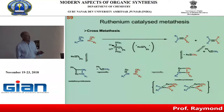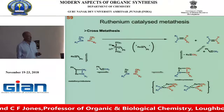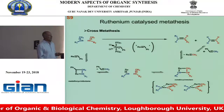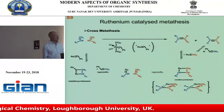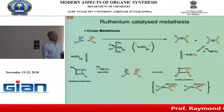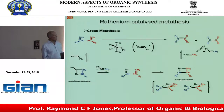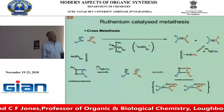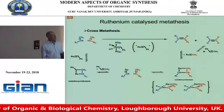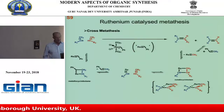You've got your cross metathesis product. The geometry will be determined by stability of the products, which means in a lot of cases, in a di-substituted alkene case, trans will often predominate, and then overall ethene byproduct. And the ruthenium methylene here, as well as taking part in the beginning of the cycle, could also equilibrate with the styrene that was released earlier on and actually give ethylene and go back to the ruthenium, the same ruthenium catalyst as we started with.